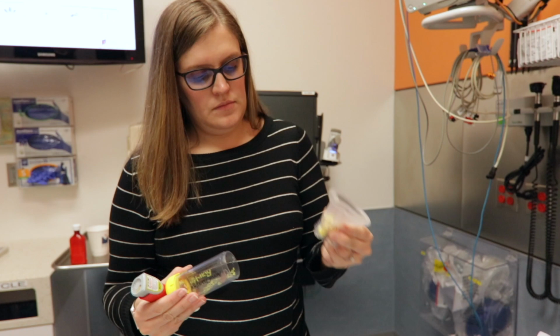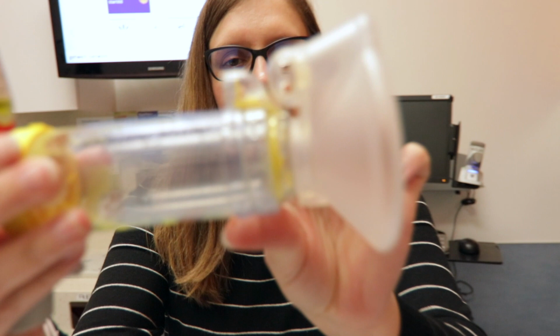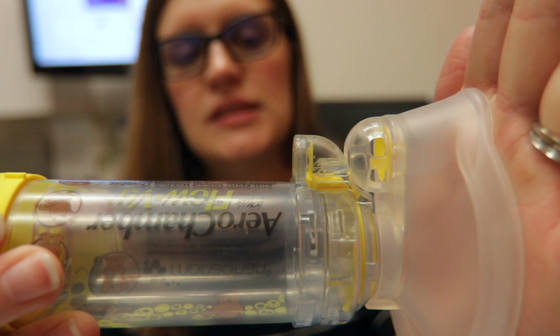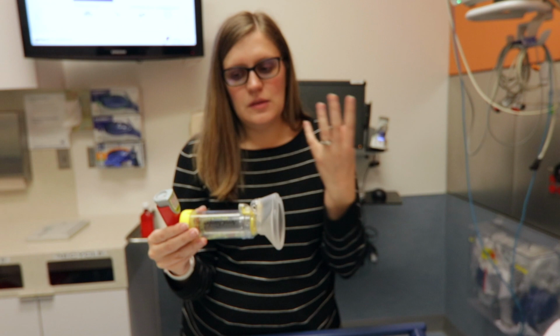So the way that this works is it needs to be dry. There's this tiny little yellow flap. I don't know if you can see that or not, but basically this goes up against his mouth and nose, and as he breathes, the yellow flap folds forward and then comes back. It does that for each breath. Because he can't just inhale the medication, he needs a spacer to help him.